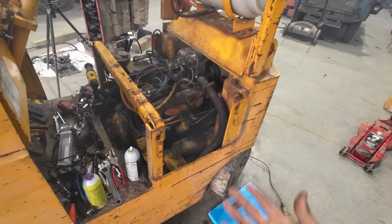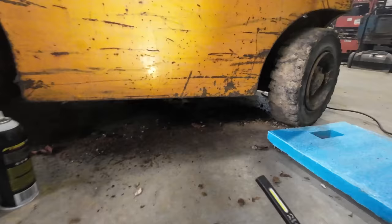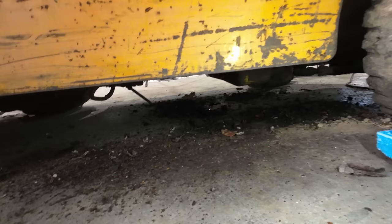I'm gonna go ahead and find an oil drain plug and we'll drain the oil out of this thing. Oh, lovely. There's a puddle of oil on the floor under here. That's nice. I wonder what the heck's leaking.